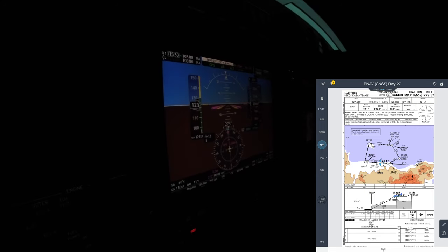Okay, 050, slightly tailwind, nice. So, vertical guidance, autopilot off. And closing the vertical guidance, missed approach altitude of 3000 is set, gonna reduce the power now. And I'm gonna turn off the flight director. So runway's inside. Speed checked, flaps takeoff. And speed checked, flaps landing.